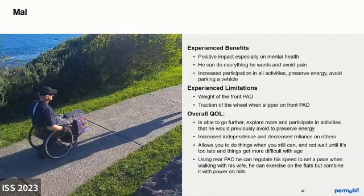Traction of the wheel on slippery terrain. So he actually felt like the front power assist device did not have as good of traction when the terrain was wet, even though it did have a knobby pneumatic tire. He actually preferred his rear power assist device.